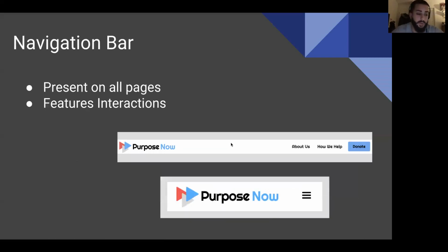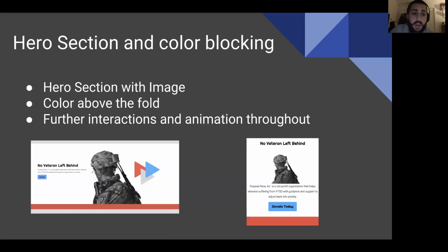So this is getting more into the actual design of the website. You see the navigation bar, which is present on all pages. It features interactions, which I'll show you at the end in a little demonstration of the actual website. You can see the mobile menu down here. So on tablet size, I use the first one, which actually spells out the options. But on the mobile, obviously, these little hamburger menus that you see right of the logo seem to do a better job of tackling that on mobile screen sizes as you're limited.